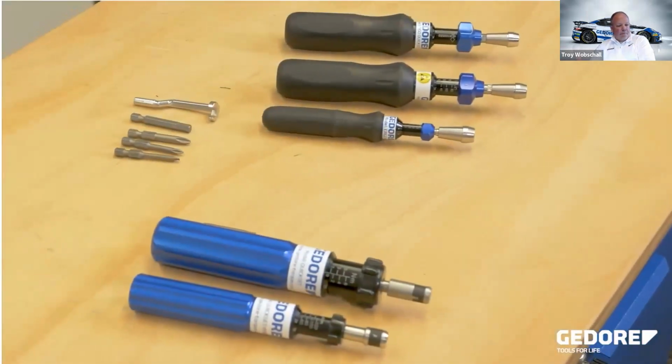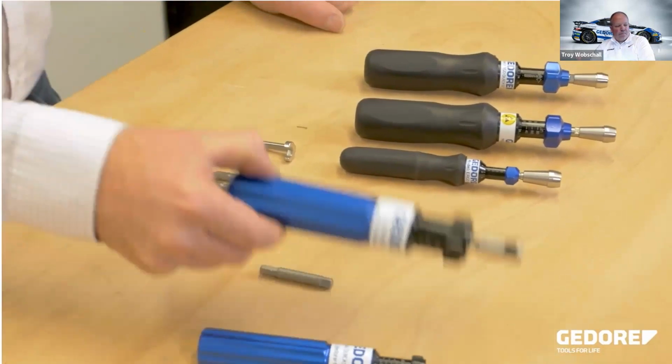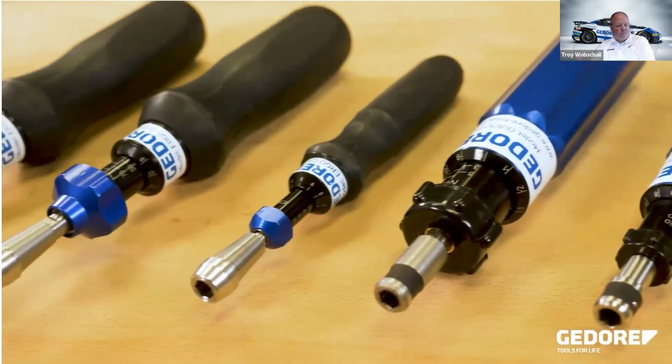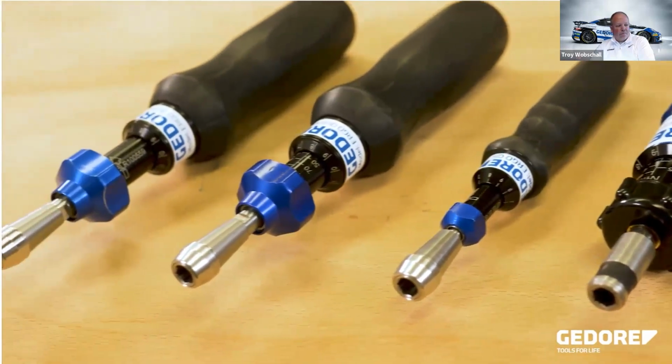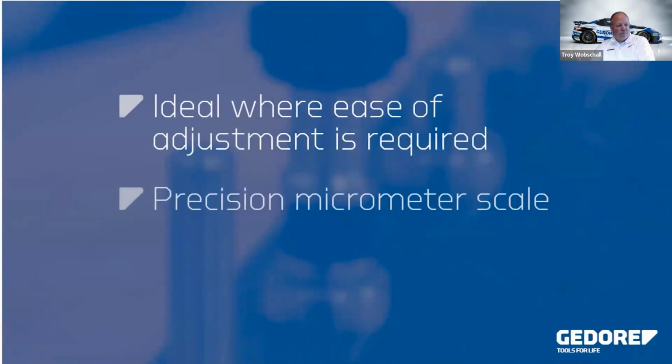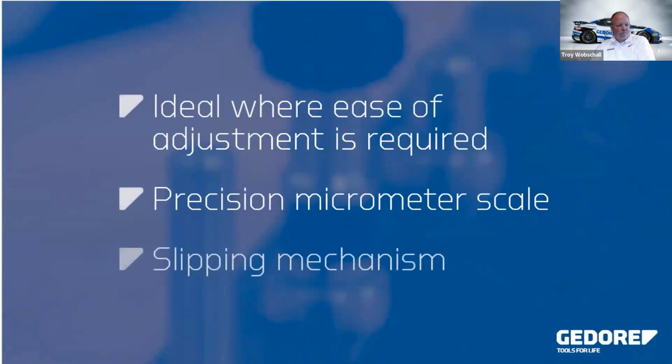In this video, we will look at the quick set range of calibrated scale torque screwdrivers. The quick set is designed with ease of adjustment in mind. This set is ideal for use in servicing and maintenance environments. The micrometer style scale allows for precision setting of the torque and slip-free mechanism eliminates over-tightening.